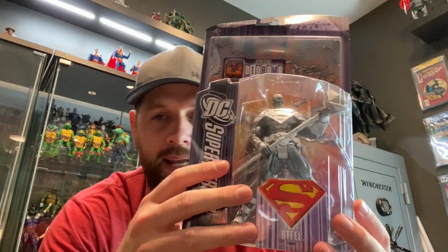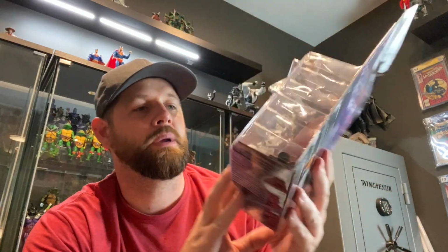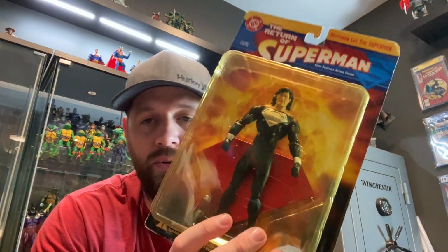I also picked up in package the DC Superheroes Steel figure. So that'll go alongside Eradicator to start my Return of Superman line from the 6-inch DC line. And I still think that is one of the best lines. When you look at the character selection from DC Universe, DC Superheroes, that was an amazing line, man. The characters that they offered were so good. Also DC Direct. I love the Return of Superman line so much. It is probably one of my favorite storylines ever.